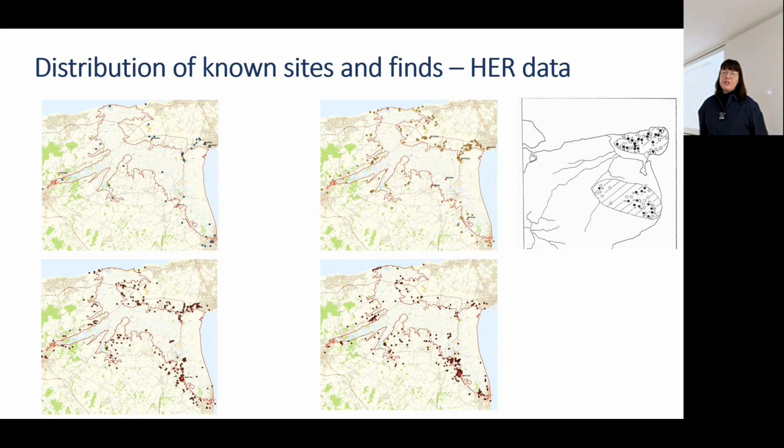So this is a distribution of finds from the HER data. They are inherently biased because of collection bias, but they highlight where people were occupying the valley slopes around the edges of this large valley. I should say this is from the Neolithic to Roman period.